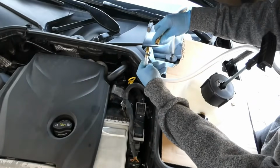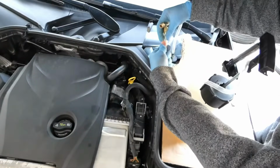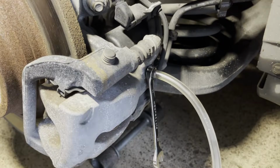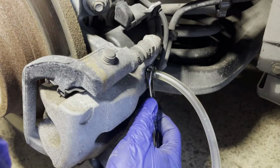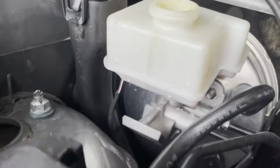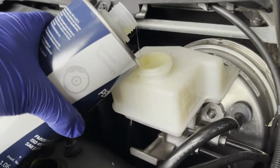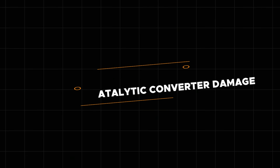ABS and ESP system failures often disable multiple safety systems simultaneously. Smart Mercedes owners treat brake fluid as a consumable item requiring regular replacement, understanding that this service protects expensive safety systems and maintains the braking performance expected from Mercedes vehicles. Spark plug replacement, preventing catalytic converter damage.